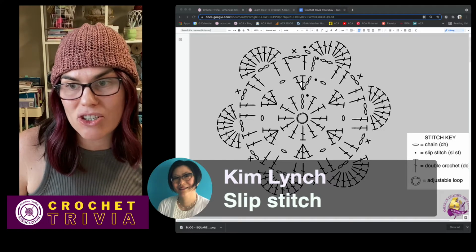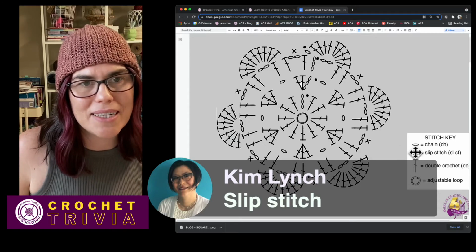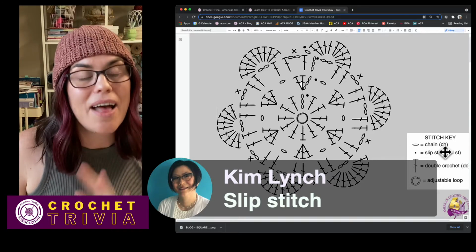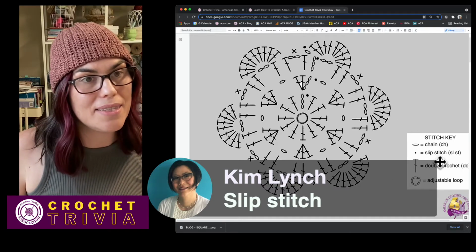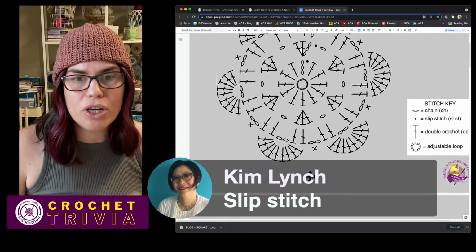So as we can see by the stitch key right over here, this tiny little black dot, can you guys see my mouse? There we go. This tiny little black dot here represents a slip stitch. That way, every time we're looking at this diagram, every time we see a black dot, it means you have to slip stitch. So good job, Kim.